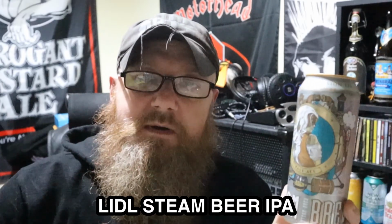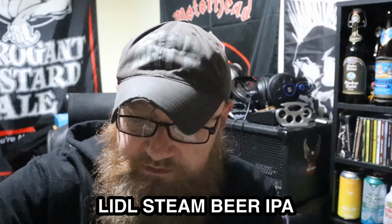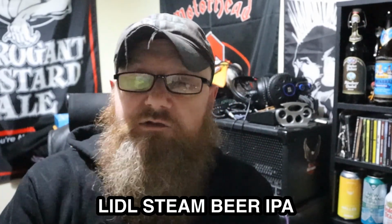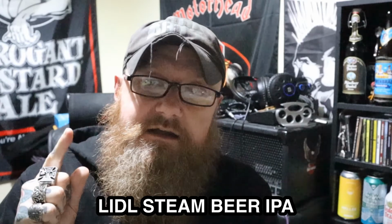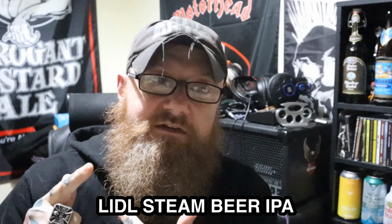It's the Eichbaum Brewery. Now, I know the Eichbaum Brewery. I've tasted some of their beers. They do some of the Lidl contract brewing. It's certainly the ones in Germany. And some of their beers make their way over here. And I have to say, they did a fest beer and a wheat beer that I picked up from Lidl.